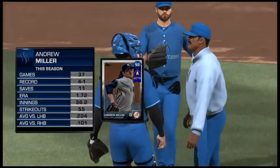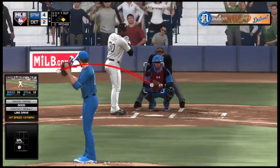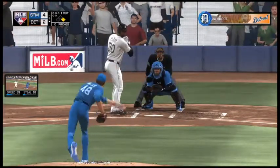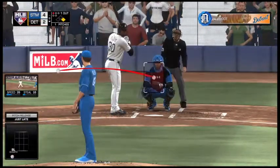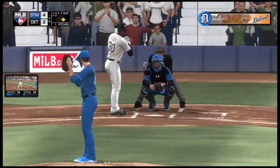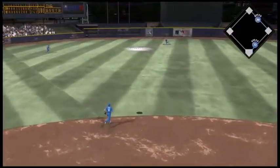Andrew Miller comes on here looking to get the final two outs and earn the save. First delivery to him on the way. And that slider's almost in the dirt. 1-0 pitch on the way. Lifted the other way to left center.